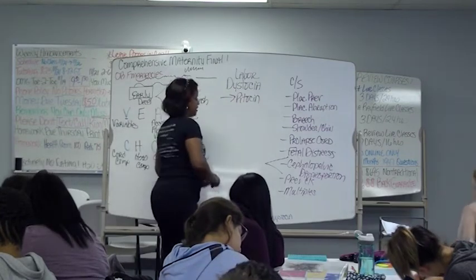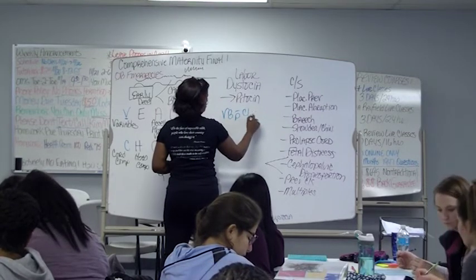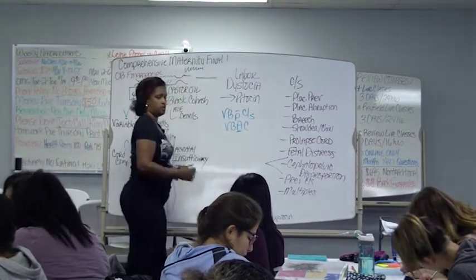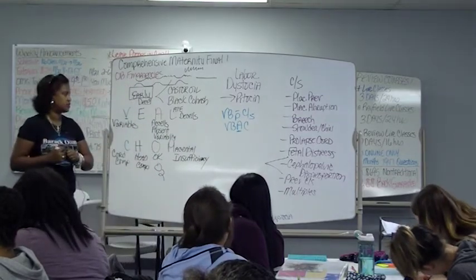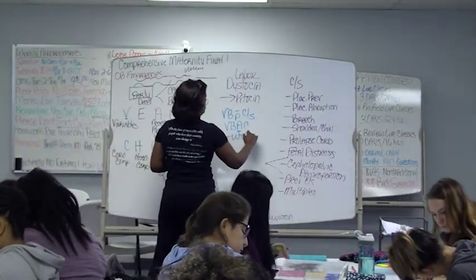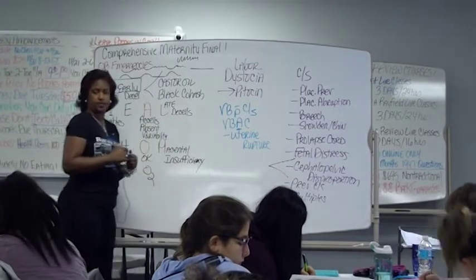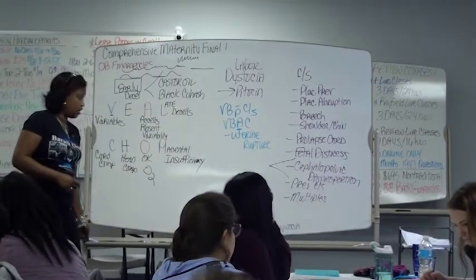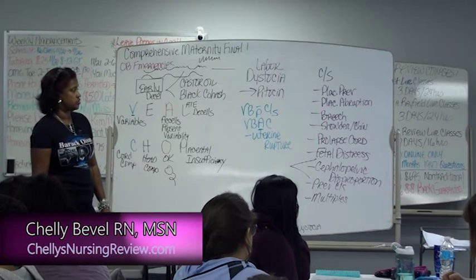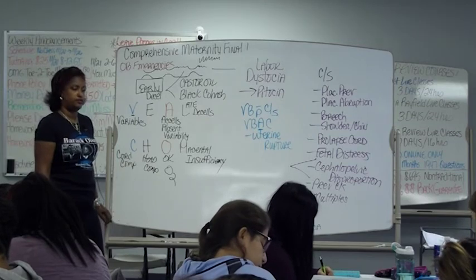Now, the VBAC, vaginal birth after cesarean section. Vaginal birth after C-section, I have a huge success rate with that, but there is a risk of a uterine rupture with this, obviously. So, you know, it is what it is. Because of the risk of a uterine rupture, you would agree that you need internal monitors in the uterus. Internal monitors for that one.